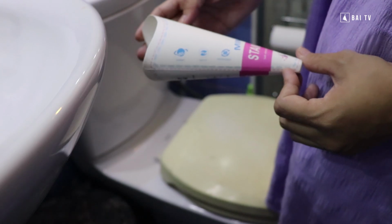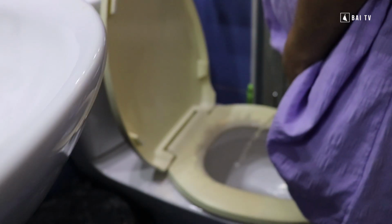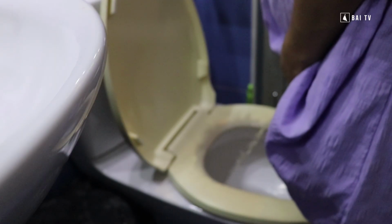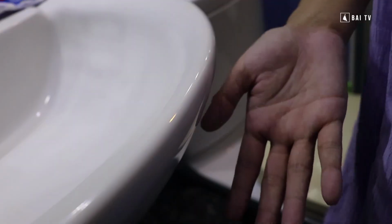So product number 3 is actually called a standing urinal. And as you can see, it's super flimsy. It's actually made for pregnant women. She's pregnant. So I'm done. And I'm done.